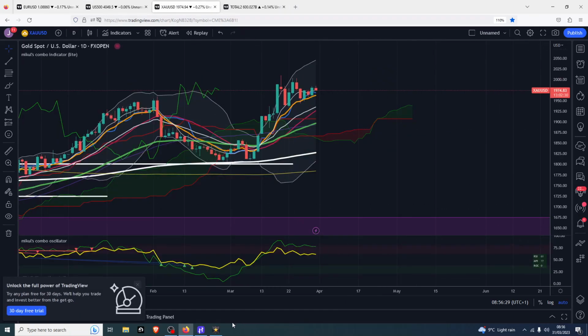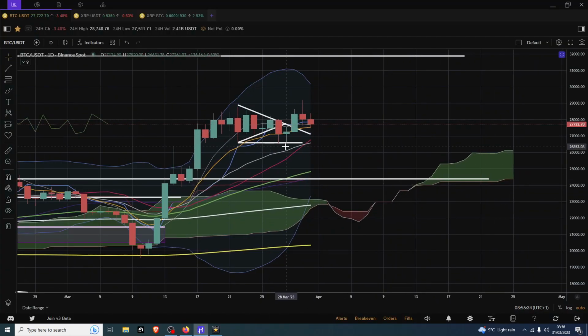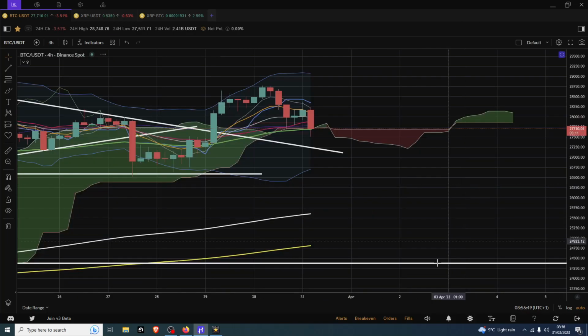And so, speaking of 10 exponentials, what's Bitcoin doing? Ah, of course, your 10 exponential, sir. Yes, there you go. So the first opportunity to buy a dip, or the first opportunity for a bounce and continuation, is right here at this 10 exponential, sitting at 27,500. Fair enough. Let's check the 4 hourly.